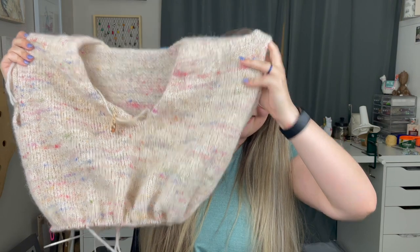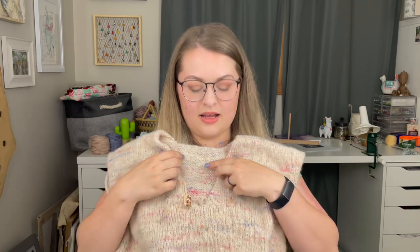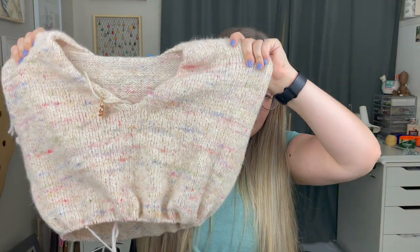But it's connected. Last time I only had this back section and one shoulder. Because you knit the back and then you attach the shoulders and work them down until the V-neck is done, and then connect right here and then knit the body in the round. So I feel like I've got a lot done. This is so fun to knit with.